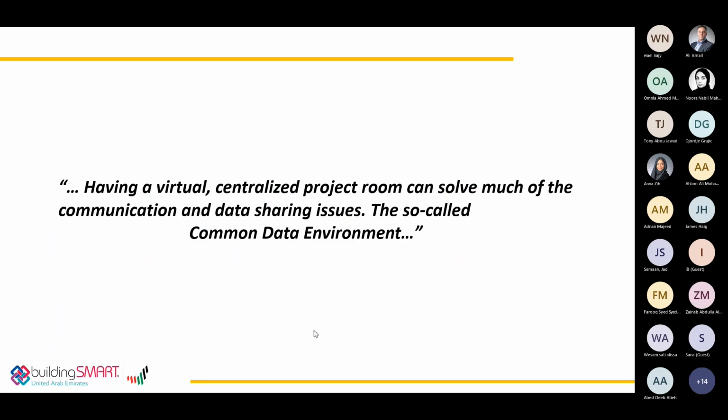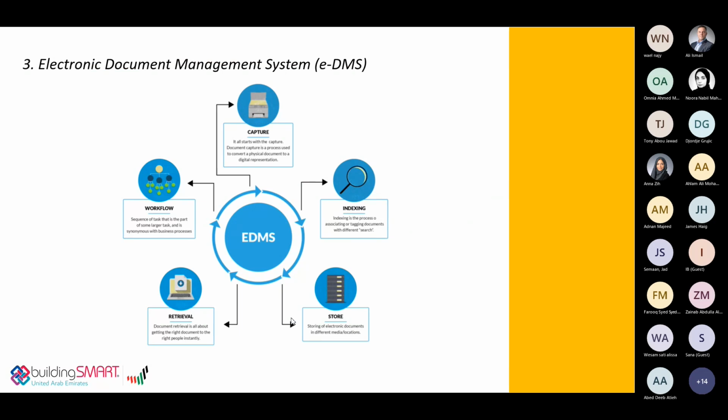So, what is the solution here? Having a virtual centralized project room can solve much of the communication and data sharing problem. We can call this a common data environment. Before I discuss the CDE, let's discuss something called the electronic document management system. EDMS is a software system for organizing and storing different kinds of documents. It is a particular kind of document management system, a more general type of storage system that helps users organize and store paper or digital documents.